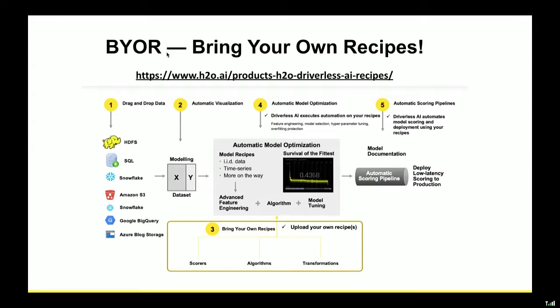And how do you do that? Well, you go into the experiment and you say, add my recipe. And if you don't have a recipe, you can use our recipes. We built about 70 or so, 75 maybe right now. And these recipes serve as templates for you, and you can extend them. If you don't want to code, no biggie, you can just leave it and everything will work just fine. But if you do want to play with it, now this is your chance.